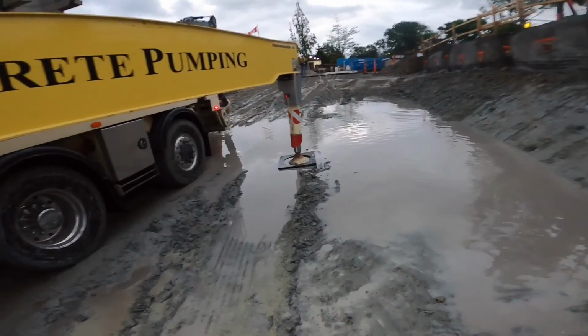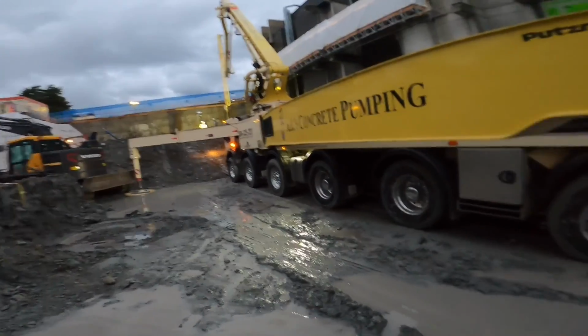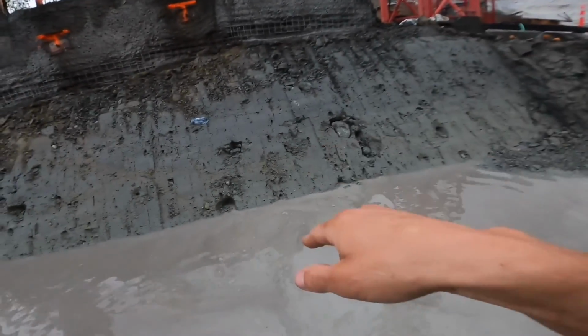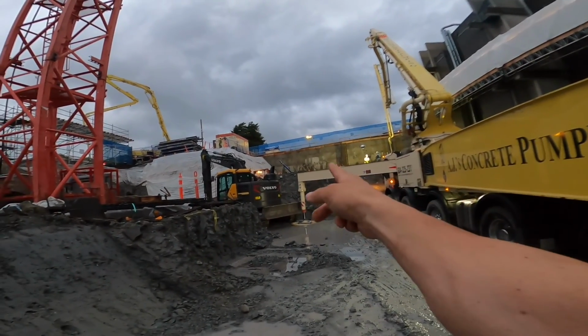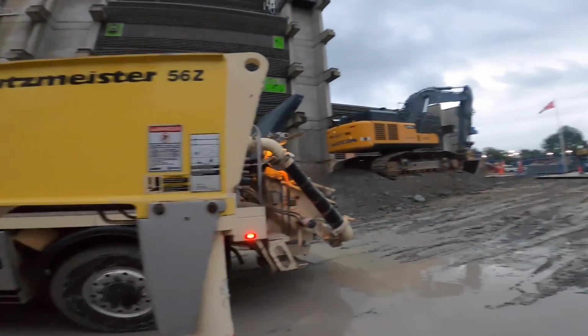So that sloppy ground I was talking about, for demonstrative purposes, no, we'll just keep it right there. I'd rather short rig it on the solid ground here than bury it in a bottomless pit, because like I said, we're not even coming anywhere near close to going past that front outrigger. So anyhow, we are ready for the concrete.